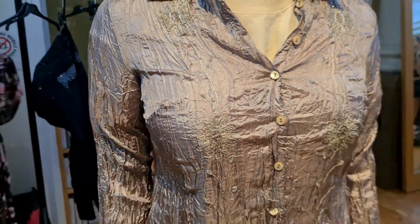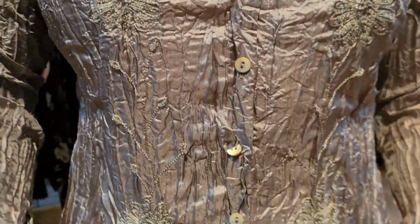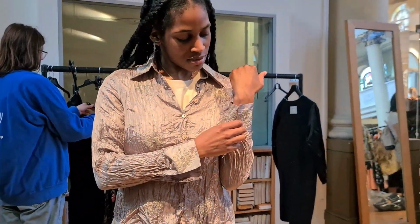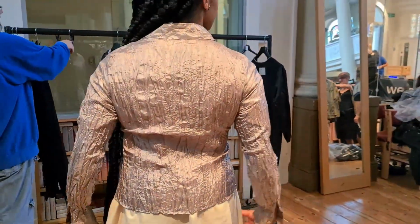You could probably wear this with quite a lot, but it did have a broken button that you can see right there. And I'm not sure if I'd actually wear this shirt. I think the color or the tone almost washes me out a bit as well, so I left that behind.